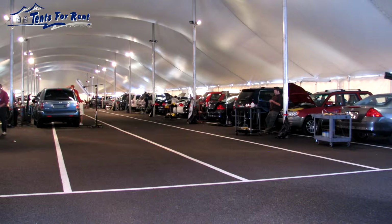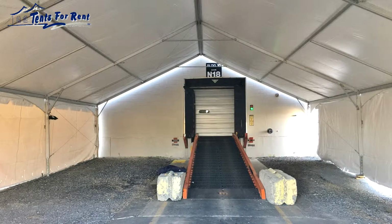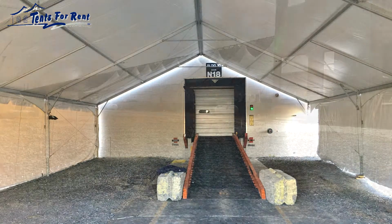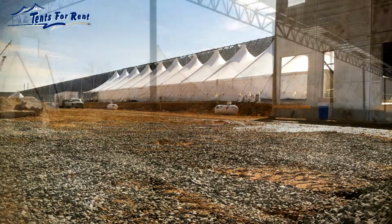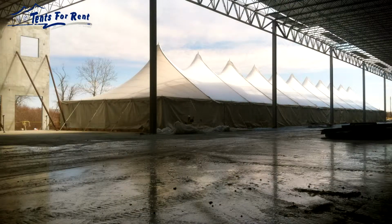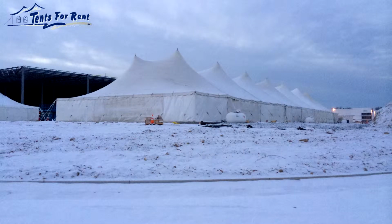Will your crew need work lights? There's not much light inside the tent when the walls are closed. We'll need to know the height of any equipment that will be working inside the tent to ensure that you have sufficient clearance. In order to give you a price quote, we'll need to know the length of time that you'll need the tent as well. If there's any snowfall while the tent is in place, the tent must be heated to help melt the snow off the roof. Alternately, the snow can be removed manually as well.